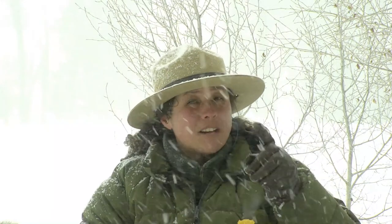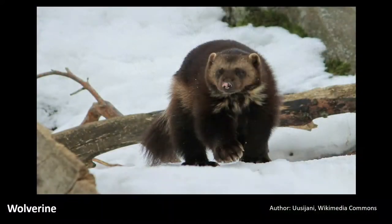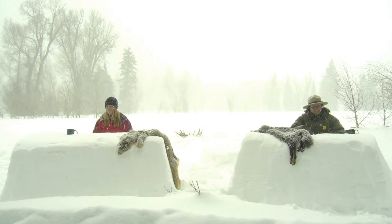Believe it or not, though, there are some animals that love the winter, like the wolverine. In the winter, wolverines feast on frozen dead animals buried in the snow. And they can actually smell and dig up a frozen dead animal that's buried 7 feet deep in the snow. What? Could you smell something that's 7 feet deep in the snow? No way. No, we don't have very good sniffers. Well, snow is like nature's freezer.